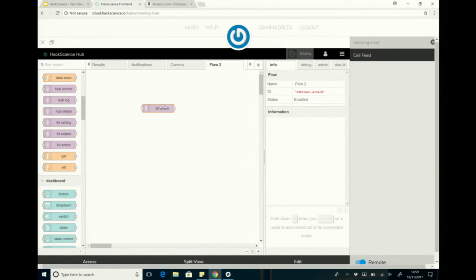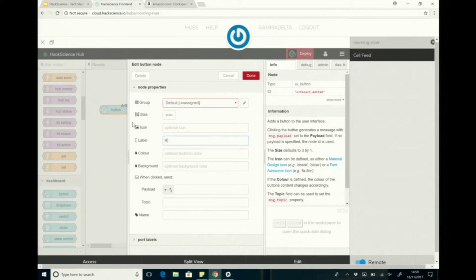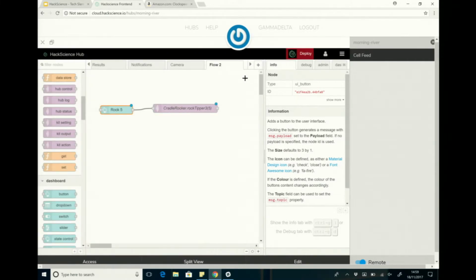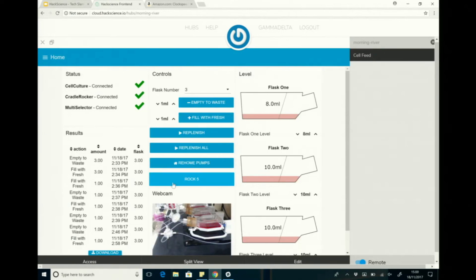So I can just grab one of these, I'm going to rock tipper 3, let's say 5 times. Let's make a new button, let's say rock 5. Cool. That should work. Cool, you can see we've got this new button that says rock 5, and if I press that, we should see the flask nearest to us rock 5 times.